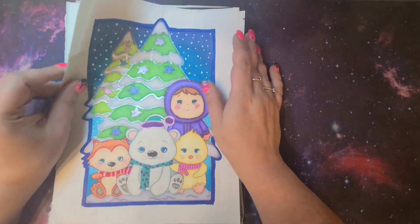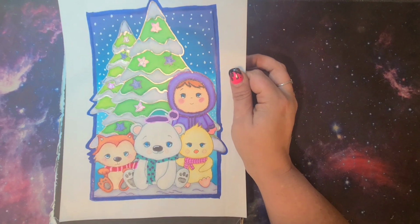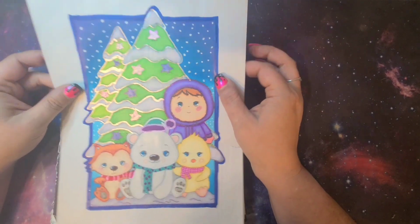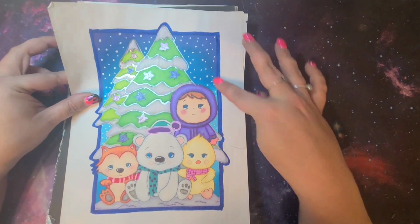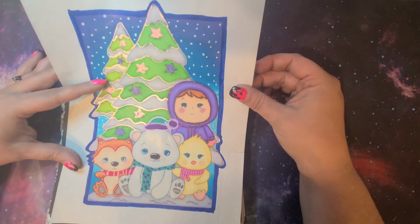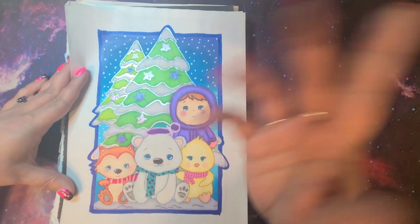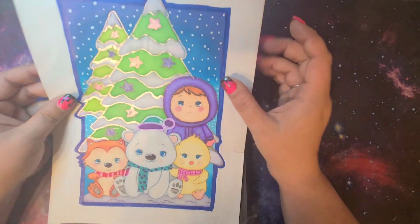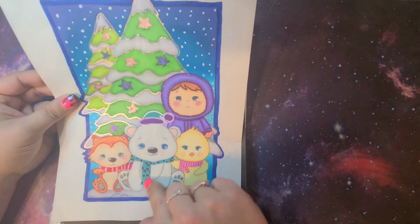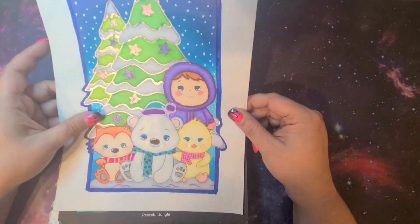This one, I can't remember if this is an Edwina Macnamee page or if it's a Sabine design, but I like how I did the background. I was really proud of the background, and the trees. I was trying to give the snow a different kind of look, but it turned out the way it turned out, and I was happy with it. I didn't really shade much, but I did what I could.